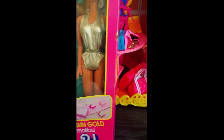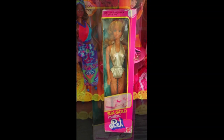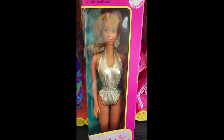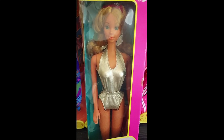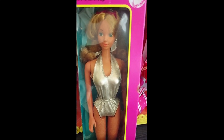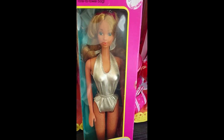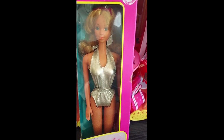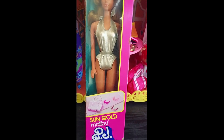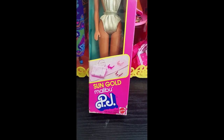Here we go. Let's have a look at her in the front there. What a beautiful face there. I really like her face. She's got actually blue-green sea change eyes, which I really like. And I love her hair is just that golden brown color as opposed to the usual blonde. And check out that swimsuit, it's very Vegas, isn't it? And there's her accessories there.